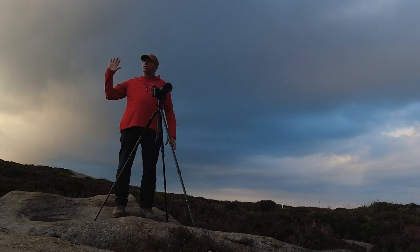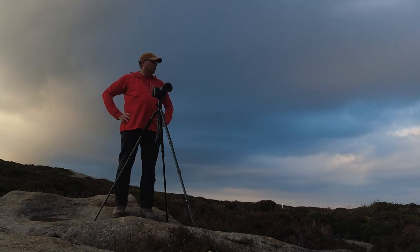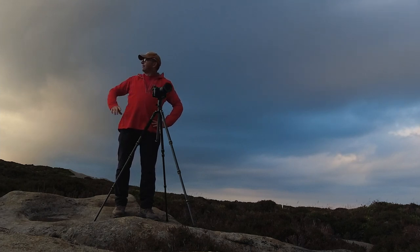This cloud formation is moving pretty quick, and if it moves quick enough, we could be in for an epic one. I know what we are in for, an epic walk back.